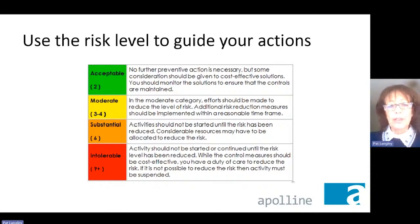So if you identify that the risks are acceptable, then you may not need to take any further action, but you might need to monitor to see that the controls are being maintained. On the other hand, at the other end of the scale, if you have identified that something is very high risk, so would be described as an intolerable risk, you should stop doing what you're doing until you've put additional control measures in place. And as employers, you do have a duty of care to reduce the risk. And if it's not possible to reduce the risk when it's an intolerable risk, then you may need to stop or suspend the activity. So hopefully, I know I've gone through it quite quickly, but hopefully that explains how you do risk assessments.